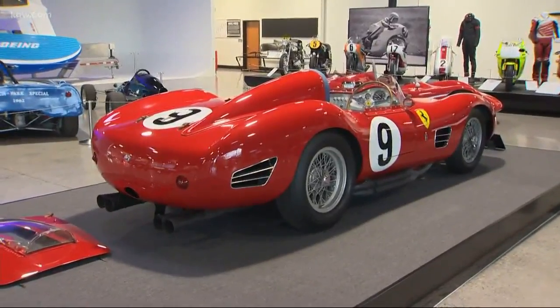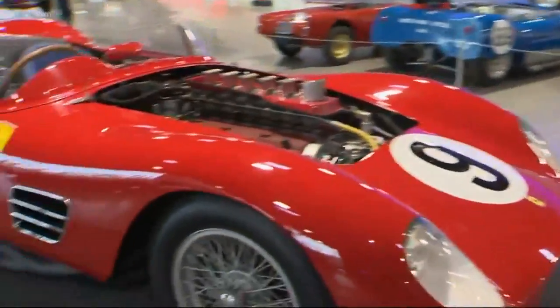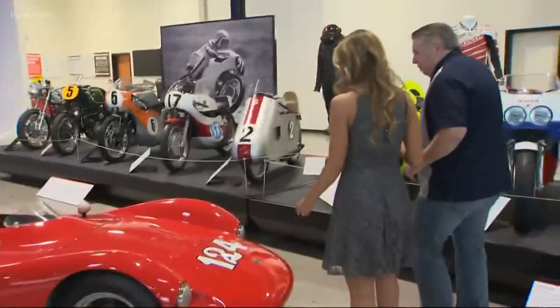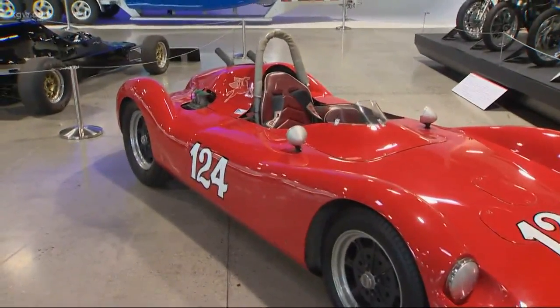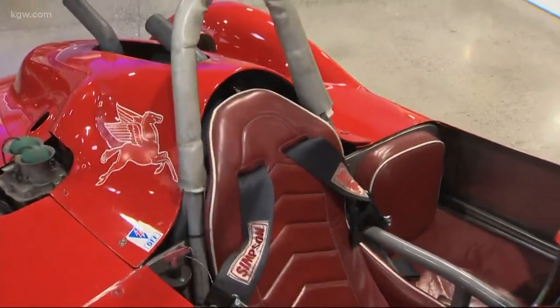What is the connection between this car and this little guy back here that you affectionately told me you call the pooper? So besides them both being red, the connection is Pete Lovely. Pete built this car in 1954. This is a Cooper-bodied streamline with a Porsche four-cylinder engine. So you put the two of them together and they're called the pooper. Pete won the national championship in 1955 with this car, and we're thrilled to have it.